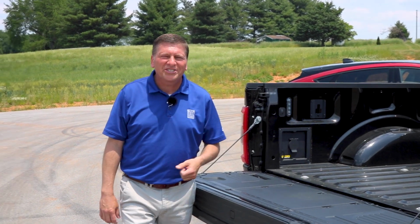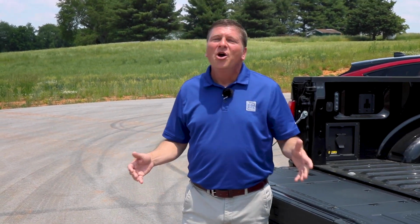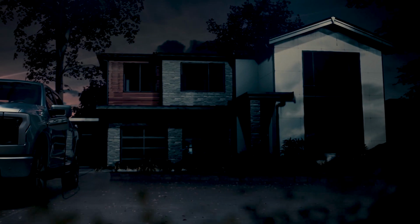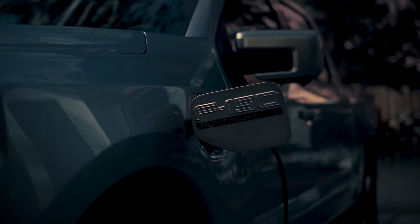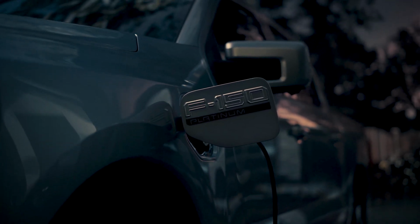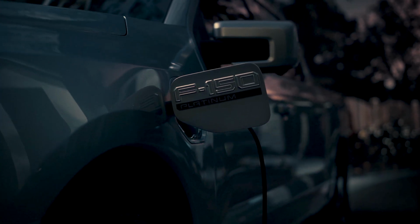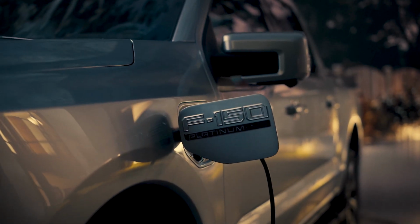Right, what does a 9.6 kilowatt generator mean to you? Well, what that means is you could power your entire home off of your F-150. So essentially, you have a home generator parked in your driveway or parked in your garage. So in times of emergency, we just saw this past winter that those folks in Texas had some problems. F-150 was commissioned to come down and help save the day and provide some power. Guys, this new F-150 Lightning is going to take it up another notch.